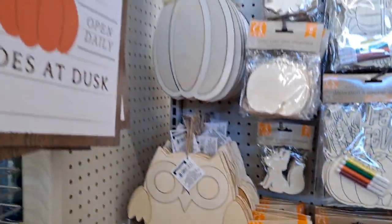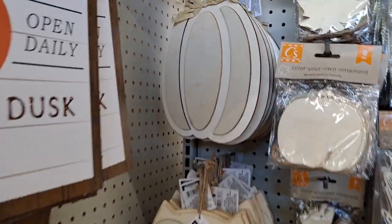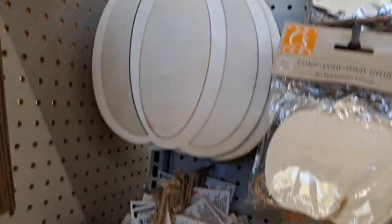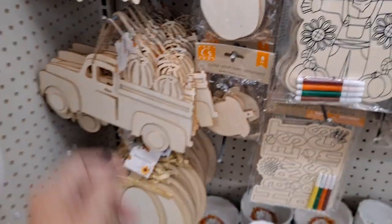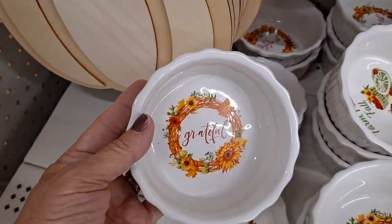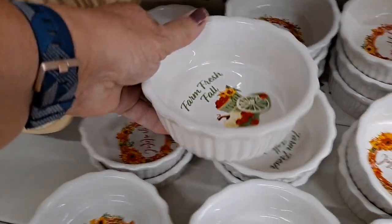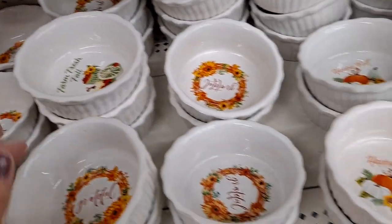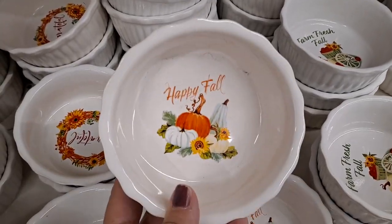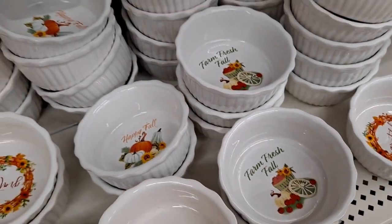And then look at these. Oh, very farmhouse. Look at that. I've seen these in some other places, but it's good to see. We have these. Now, what do you guys do with these wooden cutouts? These are so great. And look at that. These are oven safe. You can make your own individual little tarts or pies in here. I already did that one.